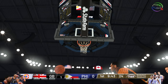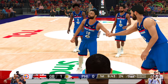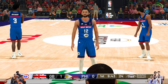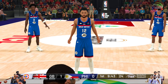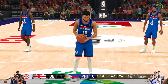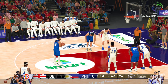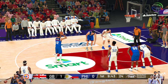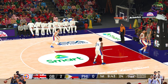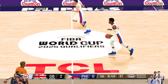First one falls for him. Both shots good from the stripe. Two-part equation. You have to be aggressive enough to get to the line, then talented enough to sink them.